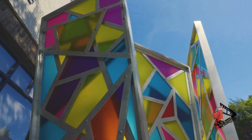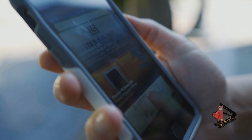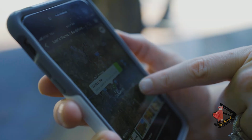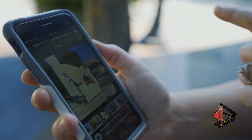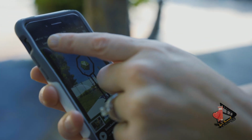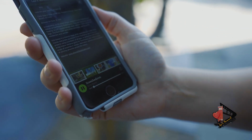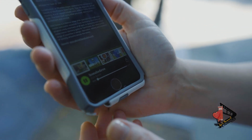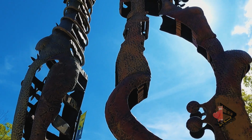For our Downtown Sculpture Walk, we use an app called Oktoberfest, and it is a mobile audio guide that you can download to your smartphone. It gives you the opportunity to not only find a map and know where all of the sculptures on the sculpture walk are located, you can also see pictures of the sculptures, and you can also hear audio recordings by the artists themselves explaining their artwork. And so that gives you the opportunity to not only see an art piece, but you can also experience the sculpture as well directly from the artist. And so we've been using that app since we started the sculpture walk, and we've really enjoyed it.